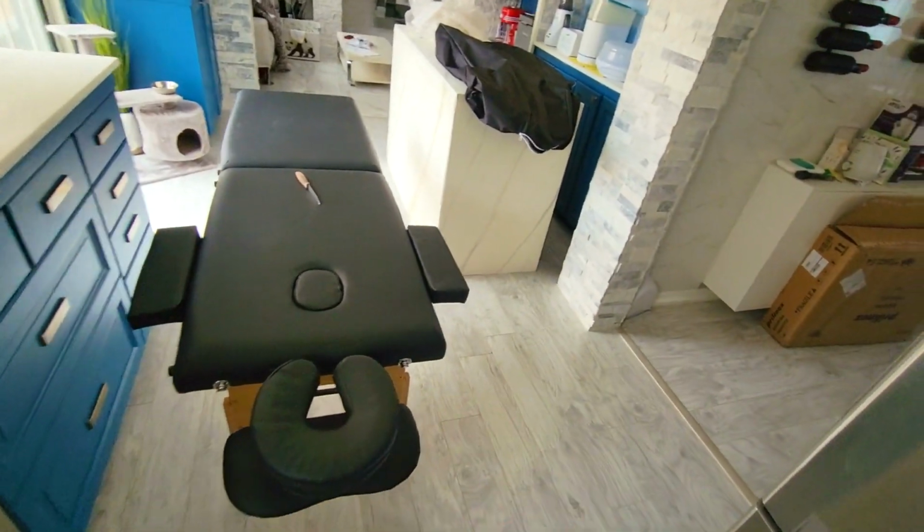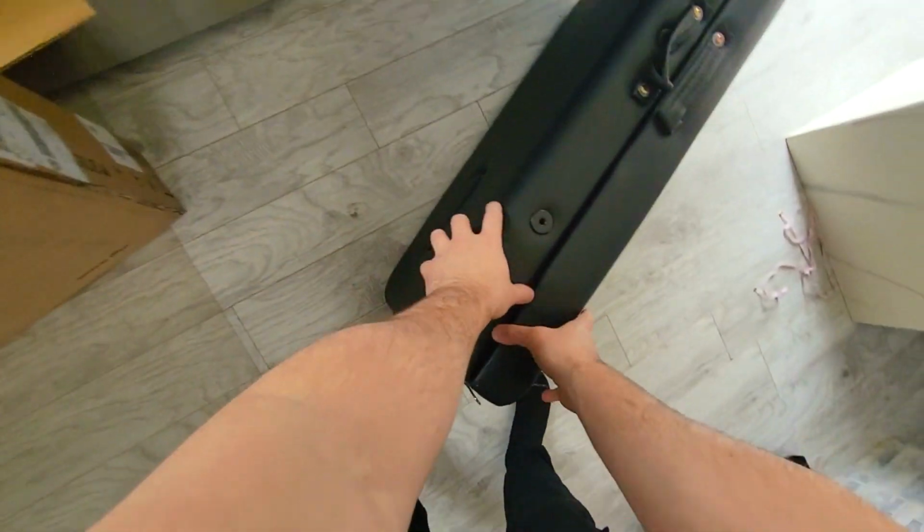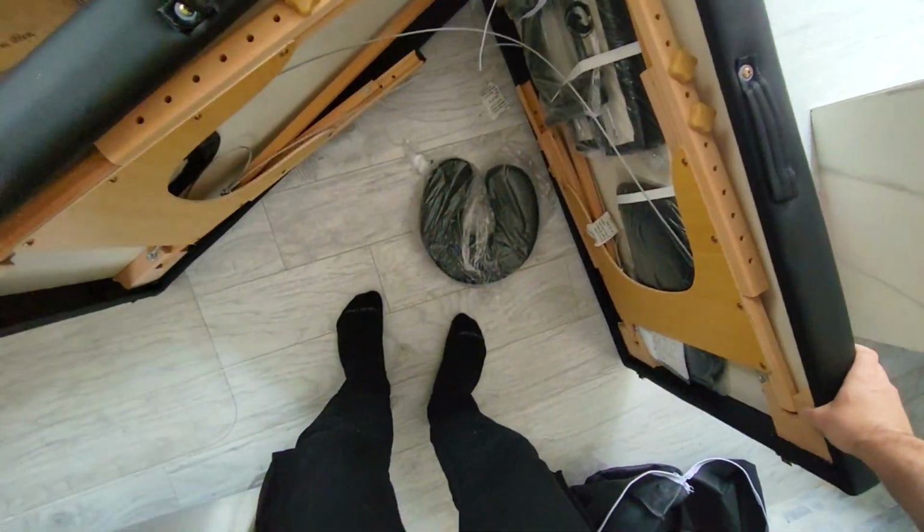There's your table. One additional very important feature that this table has is it goes up 10 inches. Pull these out and all these stretch out. And you can see that right away the whole thing just kind of expands.